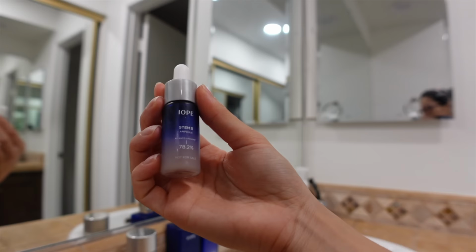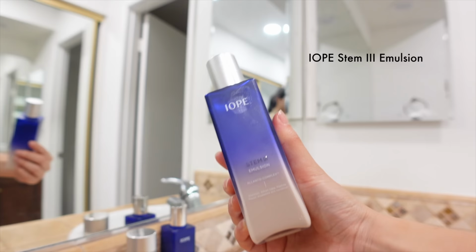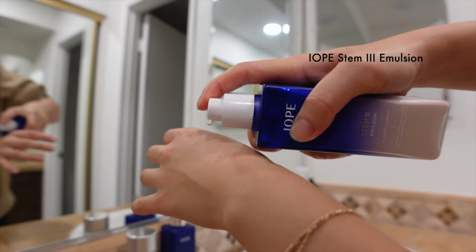And then I go in with the Step 3 ampoule. This ampoule is actually made of 78.2% allantoin complex, and what this does is it repairs any damaged skin, and it also strengthens your natural skin barrier. The last step is the emulsion, so this is like your moisturizer and your final step to seal everything in place. It is deeply moisturizing, and my skin just feels so soft. It doesn't feel sticky, and overall, I use it for the daytime and the nighttime.